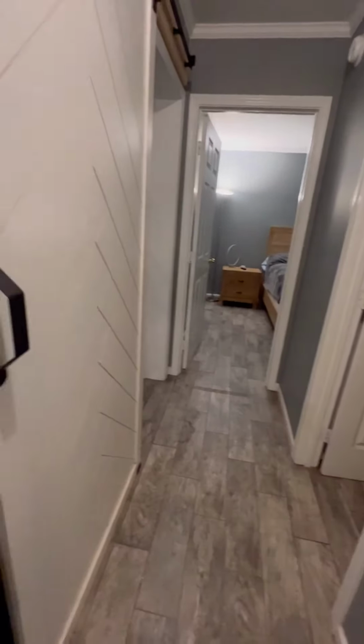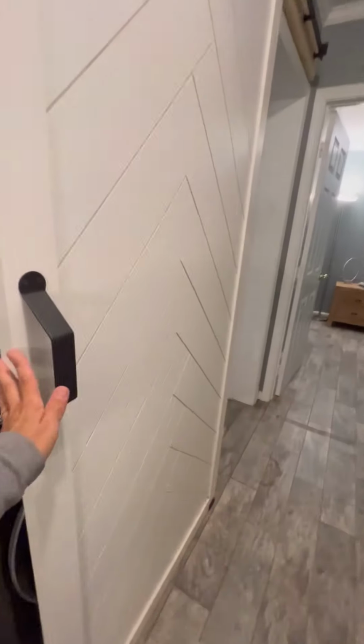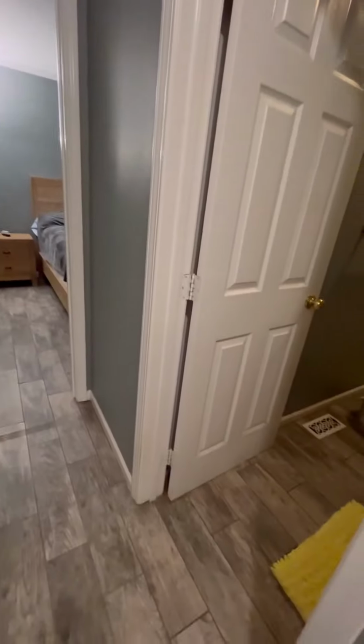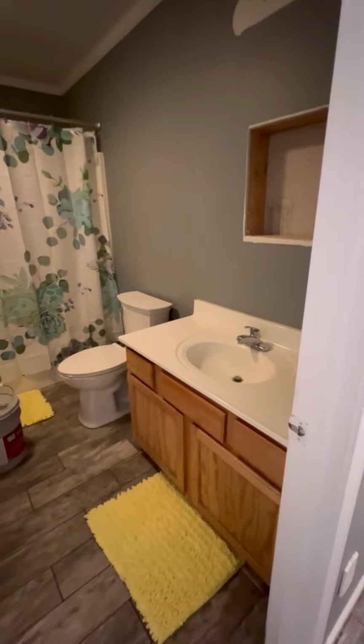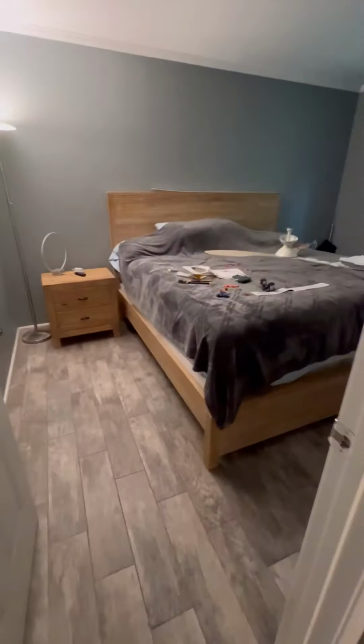And got the little laundry, washer and dryer closet in here. Got sliding doors. Open that up. And then got the bathroom here. This is a full bath, about to get a little bit of a makeover. And then this is the smallest bedroom of the house. And this is the bedroom that Jason and I were in. And I loved it. I'm not a really huge bedroom person. It's got a nice closet in here.